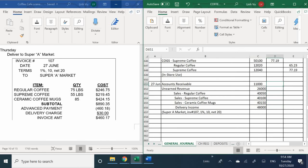All right. So let's go ahead and tell me what are the numbers I'm plugging in. It's 460.17 accounts receivable. Good. And then we put that same amount to the deposits also. Wait, why deposits? Did we receive the money yet? Not yet, sorry. No worries. Okay. And it's unearned revenue for 60.80, 460.18. Good. Sales regular 246.75. Supreme 219.45.